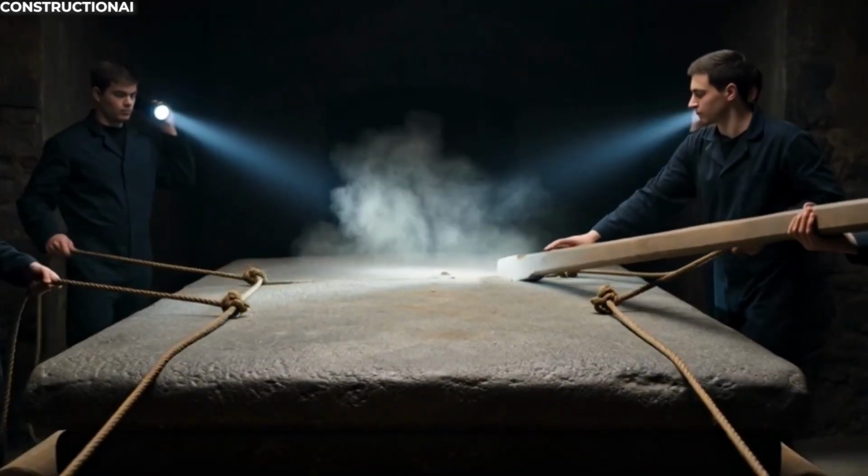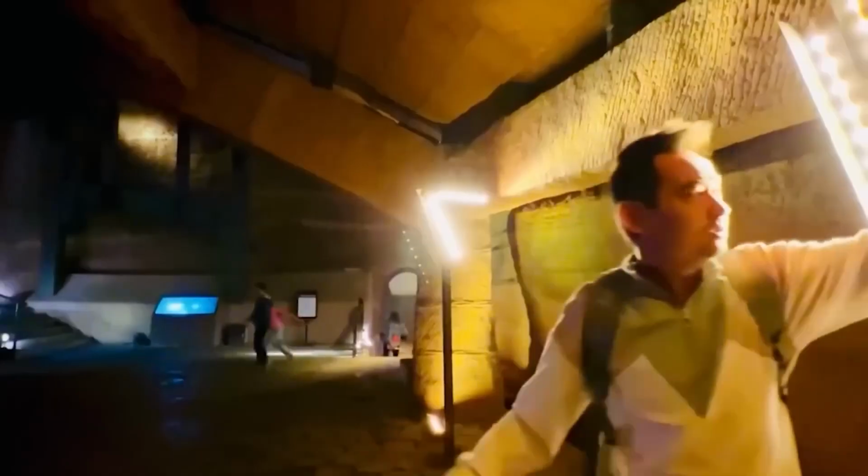So, how did ancient Egyptian craftsmen cut, drill, and polish granite with such precision? And what does the evidence actually tell us?